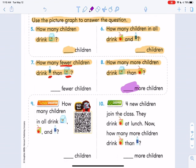We've got 2 more problems. Now, problem 9 is math on the spot. It says, how many children in all drink milk, juice, and water? And I'll put the link to the math on the spot video up so you can watch it. But they want to know how many children in all. That's a signal word. What does that mean? Are we going to add or subtract? Think about it.